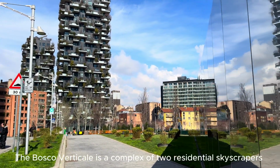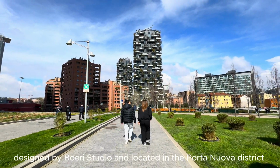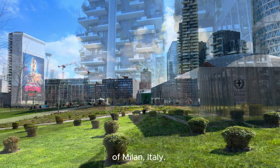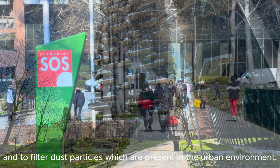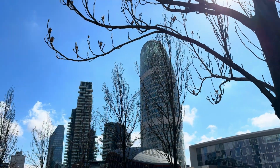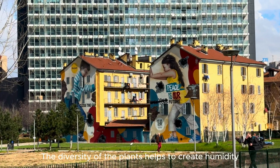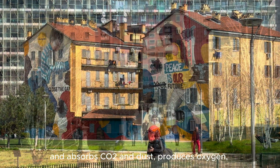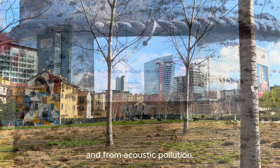The Bosco Verticale is a complex of 2 residential skyscrapers designed by Boeri Studio and located in the Porta Nuova district of Milan, Italy. The vertical forest helps to build a microclimate and to filter dust particles which are present in the urban environment. The diversity of the plants helps to create humidity, absorbs carbon dioxide and dust, produces oxygen, and protects people and houses from harmful sun rays and from acoustic pollution.